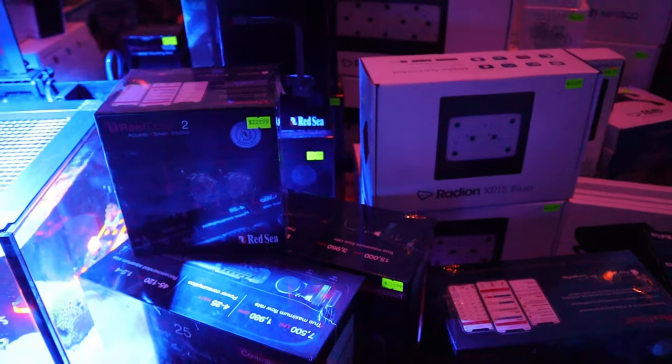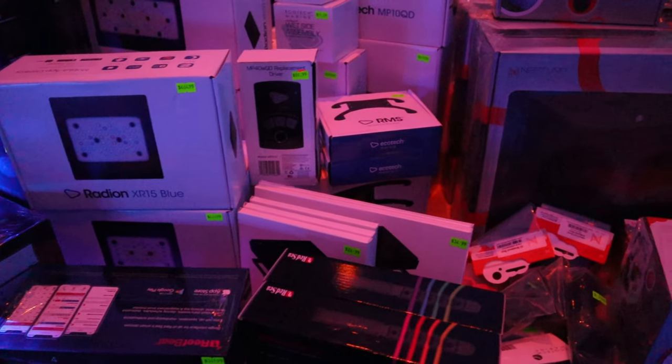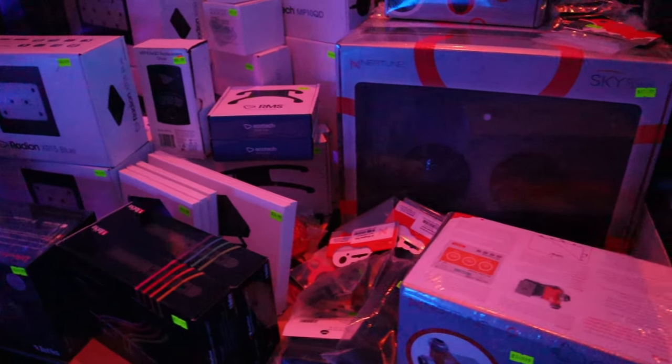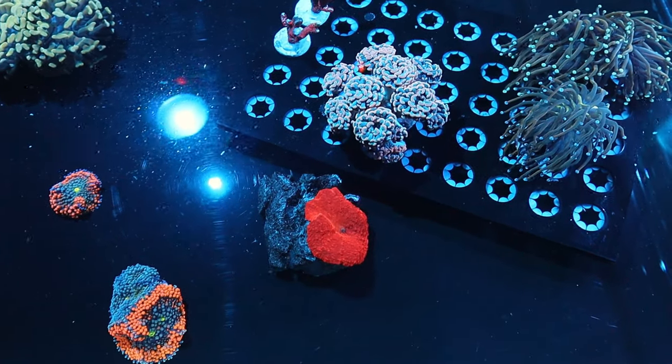So the folks over at the fish tank brought out a good selection of products from their Radions, looks like some Kessels, some Neptune products, some fish tanks, and some frag racks.